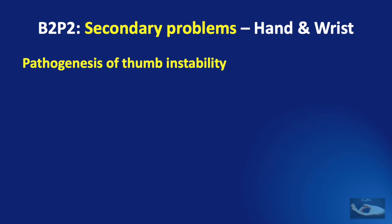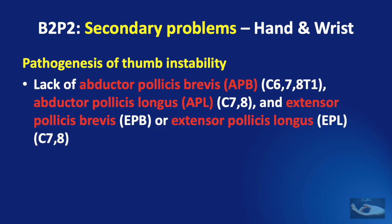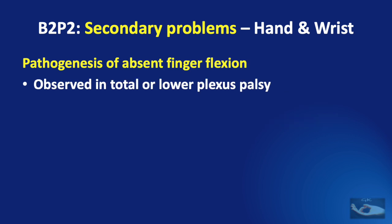The thumb instability that occurs in these children is also characteristic. It is due to the lack of abductor pollicis brevis, abductor pollicis longus, extensor pollicis brevis and extensor pollicis longus. Absent finger flexion is observed in total or lower plexus palsy.